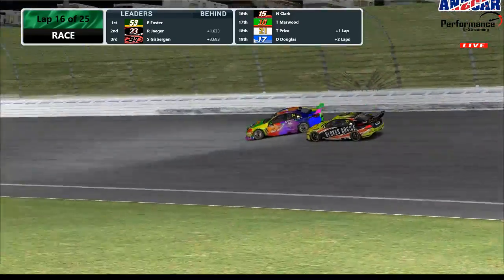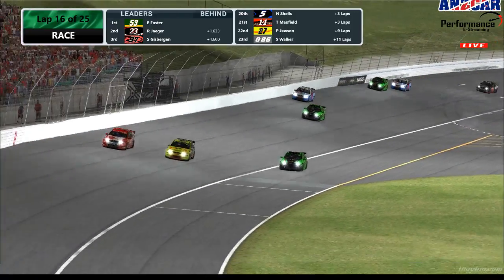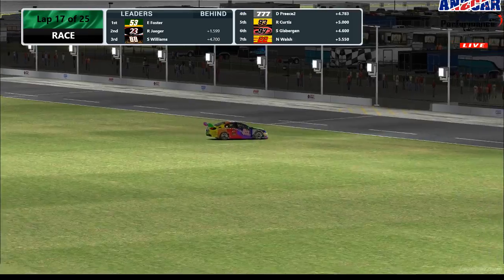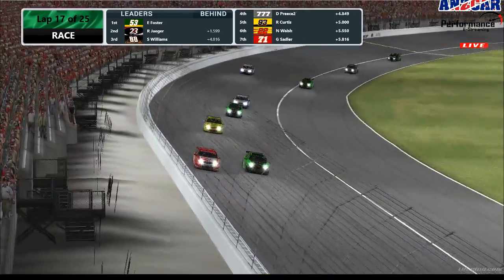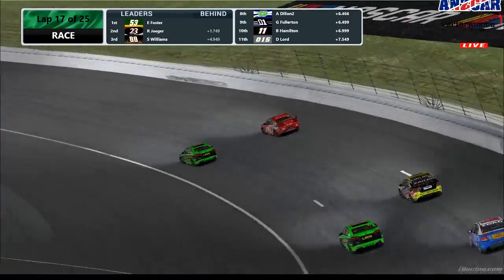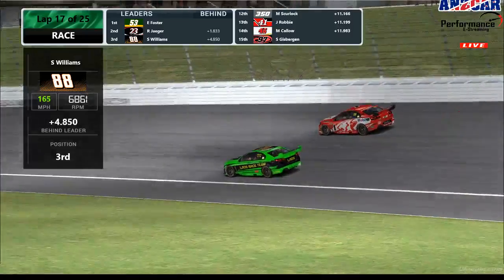Gisbergen, he gets loose in turn 4. Oh, Riley has to pull up behind him. Oh, he's gone. He's down into the grass. But that's also held up Curtis and allowed Dwayne Priest and Stephen Williams through. Yeah, I think by the end of this, Curtis might lose. Oh, he sort of hung up pretty well here. I thought he was going to lose another 4 spots, but he might lose 1 or 2.